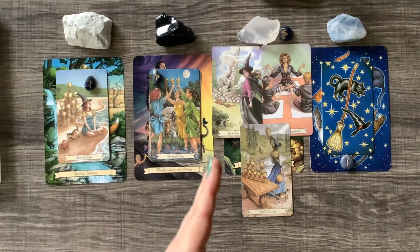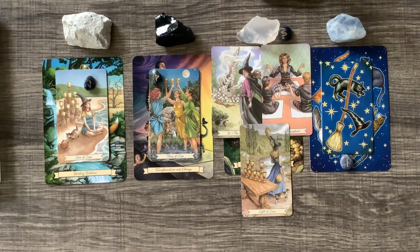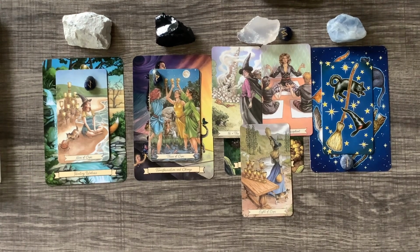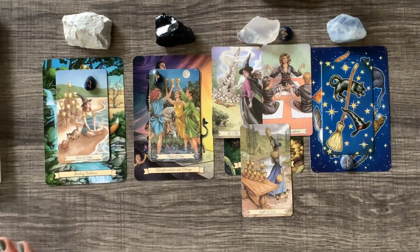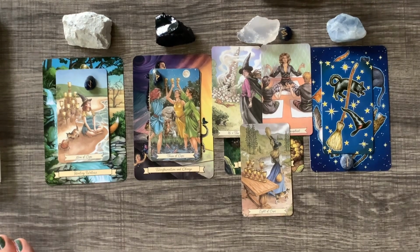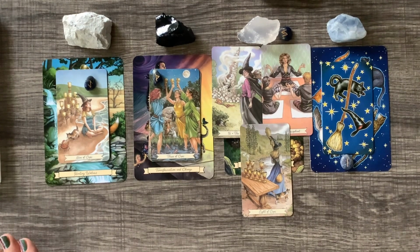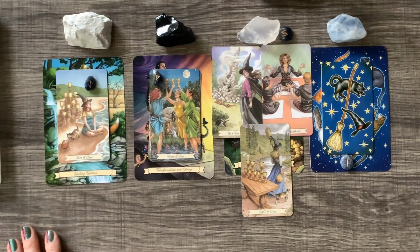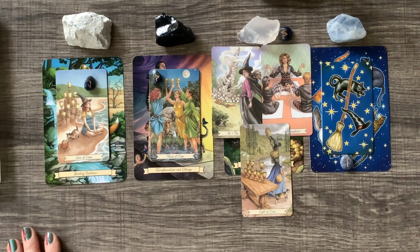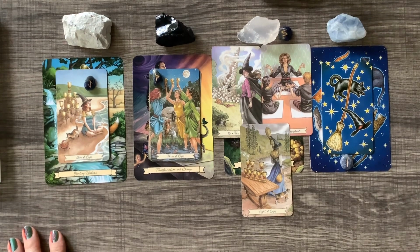So the Tower, a lot of people are afraid of the Tower. The Tower is a good thing. Even if it looks and feels terrible sometimes when it happens, it is always for the best. It is always for your highest good and your highest healing. And trust me, I've been through some Tower times in my life that were absolute hell. It was bad. But you know what? I learned a lot from it.